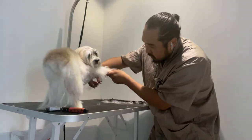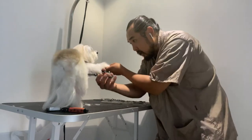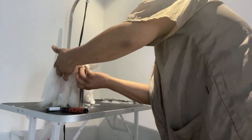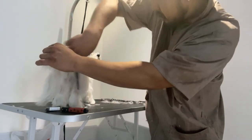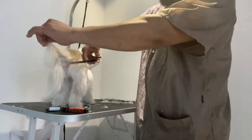Okay, so I just have to be okay with it. I'm just gonna kind of scissor around the outline, kind of shape the outline, and I'm just gonna be okay with it because I don't think that I'm gonna be able to get this haircut smooth the way I want. I don't think I'm gonna be able to get that smooth finish. And if I keep trying, I'm just gonna drive myself crazy.